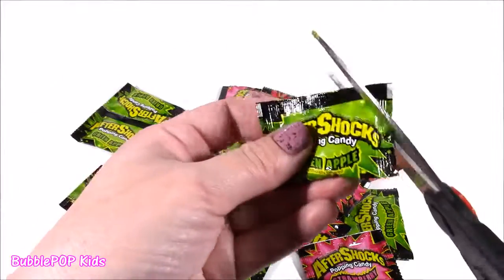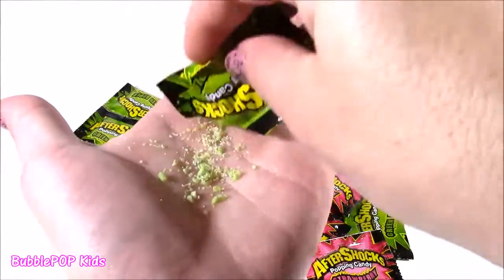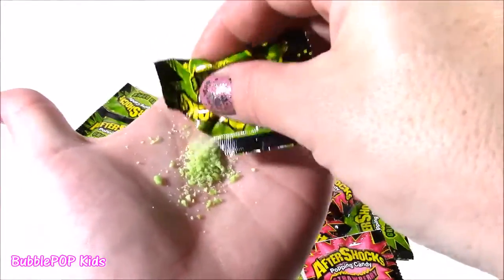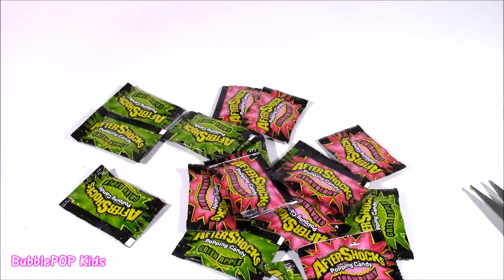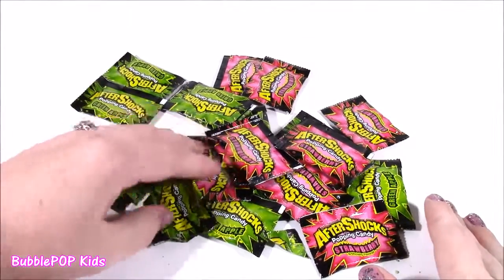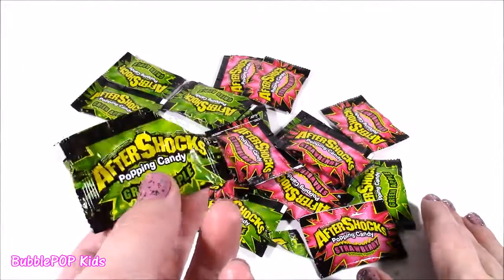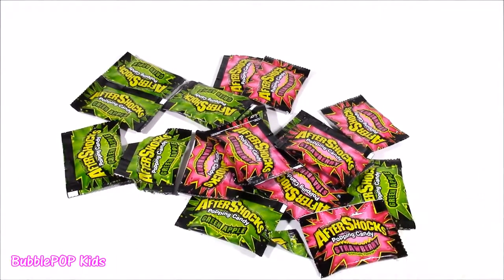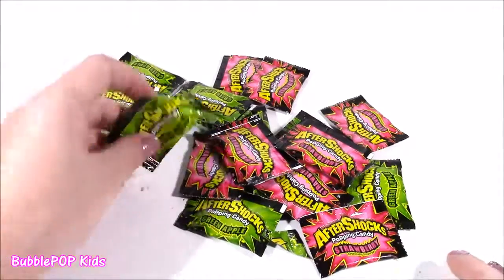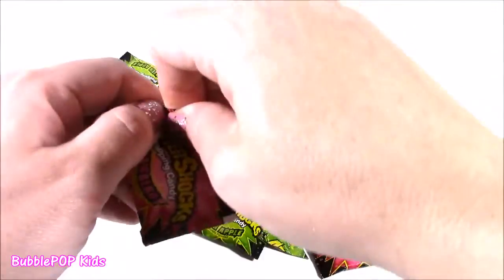Oop, let's cut it open. See what they look like. Ooh, they're a little bit more powdery than the Pop Rocks. It smells good. Mmm, they do taste really good. They're not sour at all. I'm not even sure why they're called aftershocks. They're super sweet. They're not sour or like tangy. But they don't really pop. They are nothing like Pop Rocks. Those things start exploding on your tongue, but these ones really don't. They're just really, really subtle. Let's go for the strawberry one.